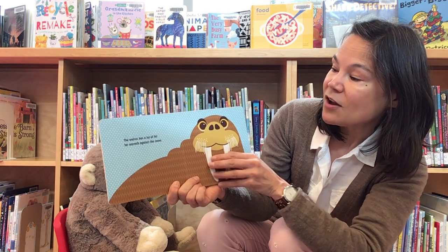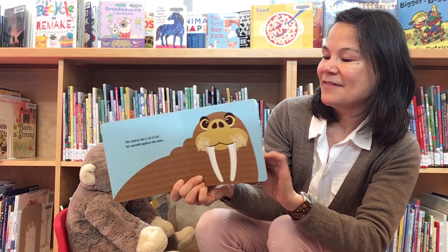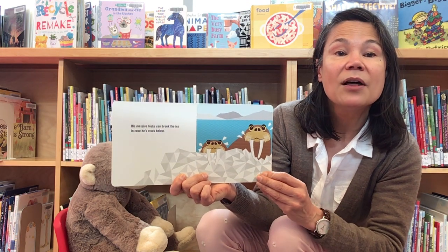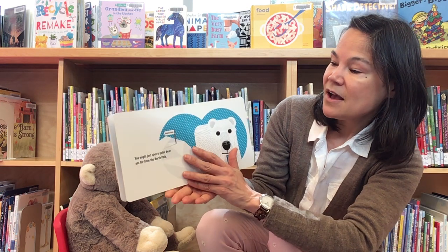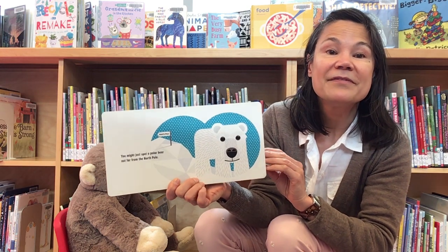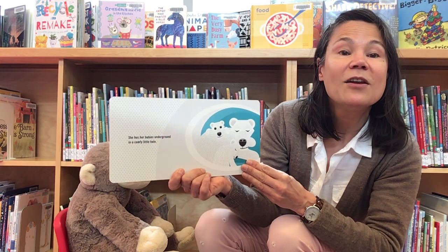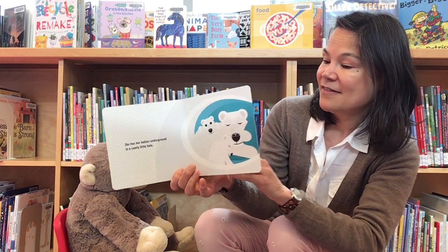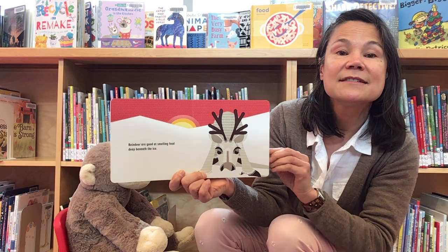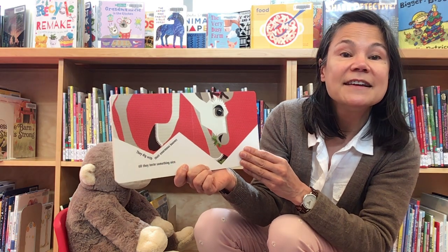The walrus has a lot of fat for warmth against the snow. His massive tusks can break the ice in case he's stuck below. You might just spot a polar bear not far from the North Pole. She has her babies underground in a comfy little hole. Reindeer are good at smelling food deep beneath the ice. They dig with their enormous hooves until they taste something nice.